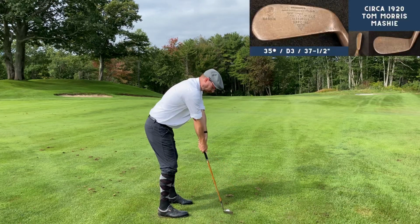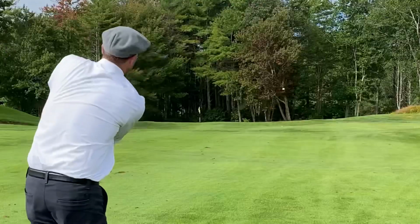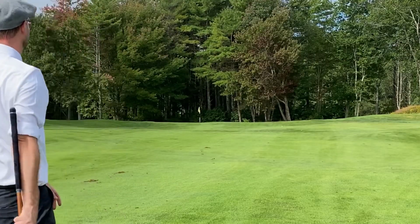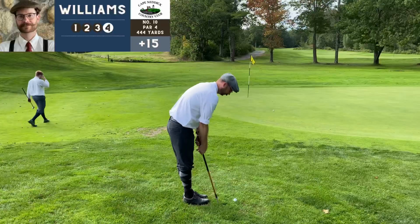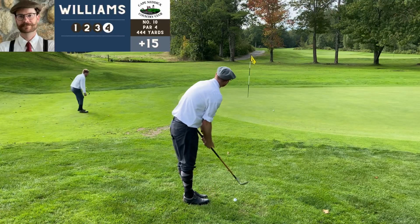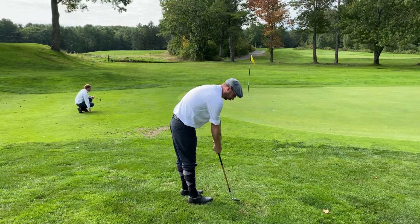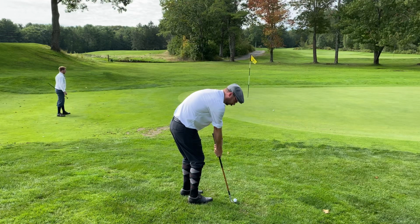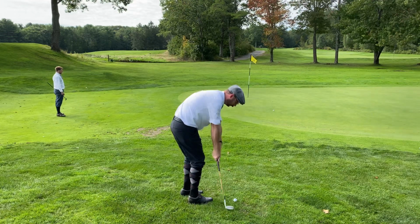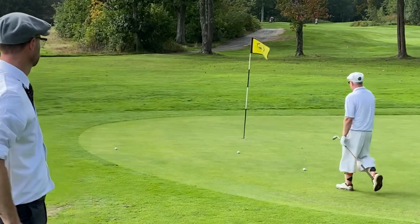When I looked at the scorecard, I was hoping we were playing this as a par 5, but nope, it was a par 4, and a long one at that. And that didn't help. Had some bad bounces there in front of the green to take that ball off course. So I'm using the Hagen Ironman sand wedge here and the single plane chipping technique. And that's pretty good. I'd be happy if I could do that every time.